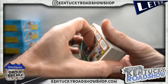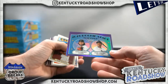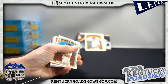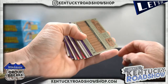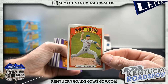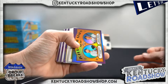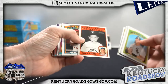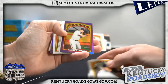So all the AL teams were on board with that, huh? Interesting. Not that far either. Six Toes Sanchez and Jesus Sanchez. Jacob deGrom action. It's an actual action card. Oh, yeah. Greenberg and Jackie Robinson. The outcast Jew. Bo Bichette. Mike Yastrzemski.